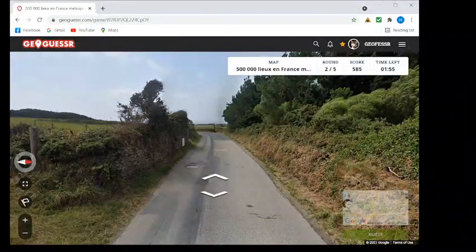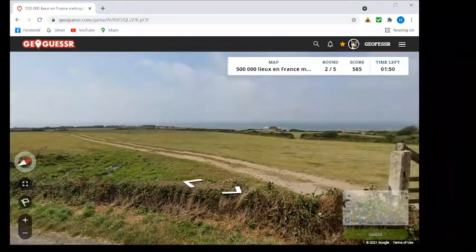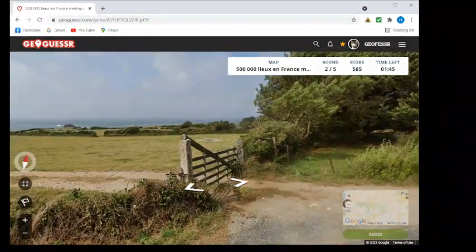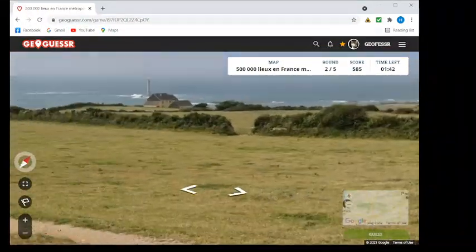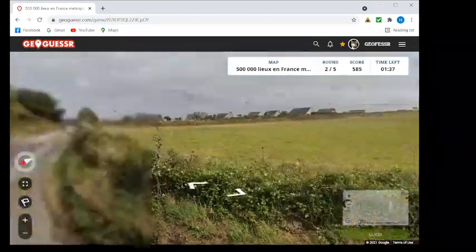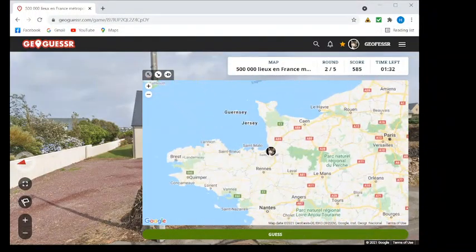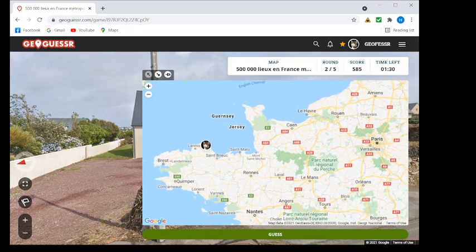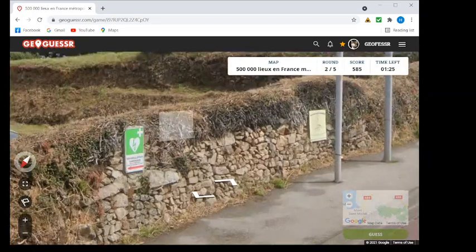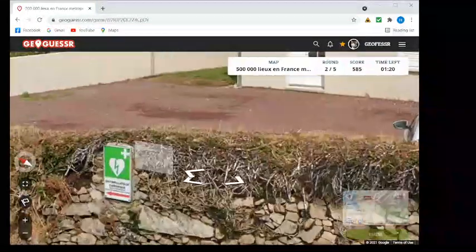Right. Well, maybe that isn't toward the sea. Oh, there it is. Okay, so we have sea to our north. Oh, this is cute. Okay, sea to the north, somewhere up here most likely, Bretagne. Sometimes you'll see bilingual signs in Breton in Bretagne, and we haven't seen any evidence of that yet.